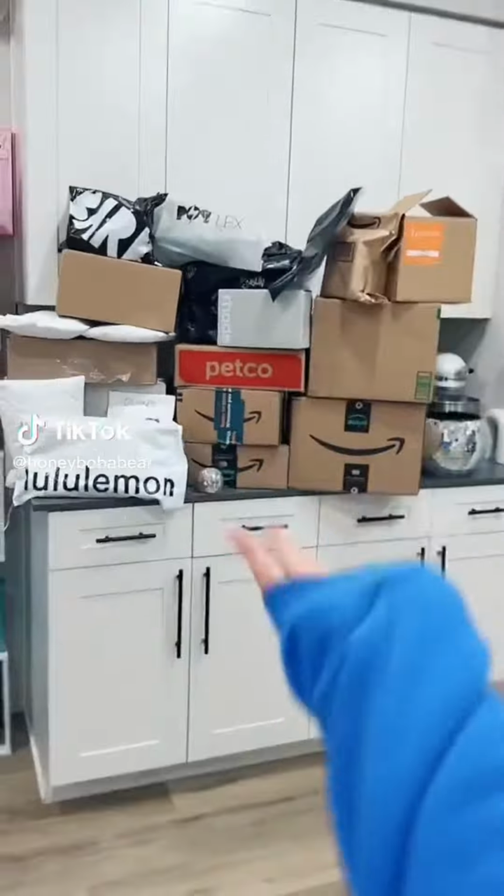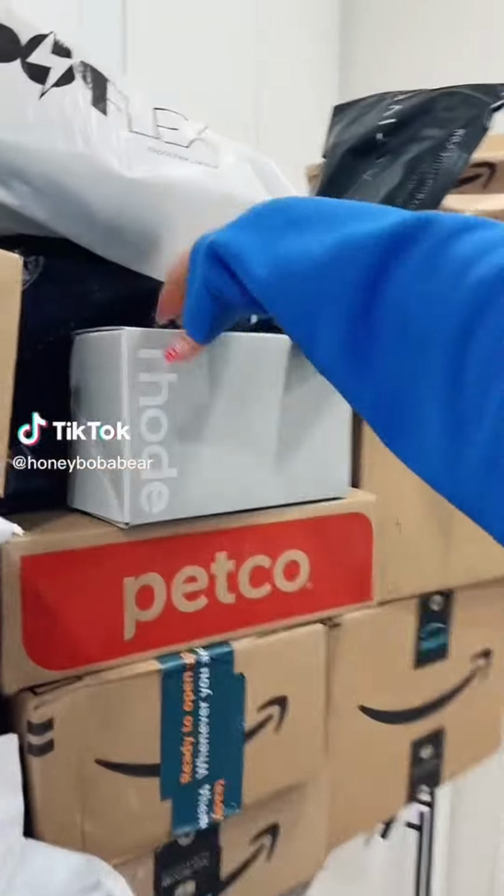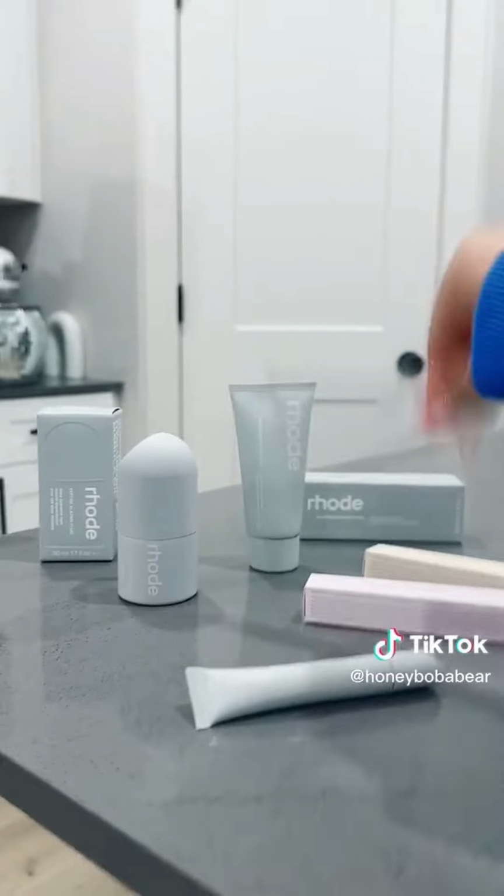Good night. What up? I have a problem. Don't remember what half of this is, but that's probably the half I bought at 3 a.m. Let's start with Rode. I actually do know what's in here. Everything was finally in stock, so I bought it without thinking. These are so cute. I'm really hoping these are actually good. If not, I kept my receipt.